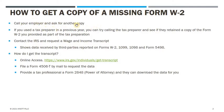The top one on the list here, call your employer and ask for another copy. This is obvious, but this is usually the easiest way to get it, right? So if you're still working there, obviously it shouldn't be an issue. Just call your HR department, ask for another copy. They can give it to you.